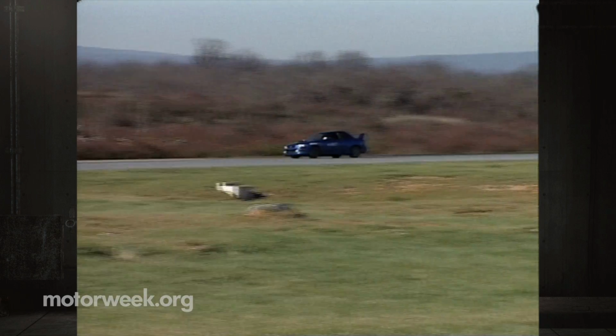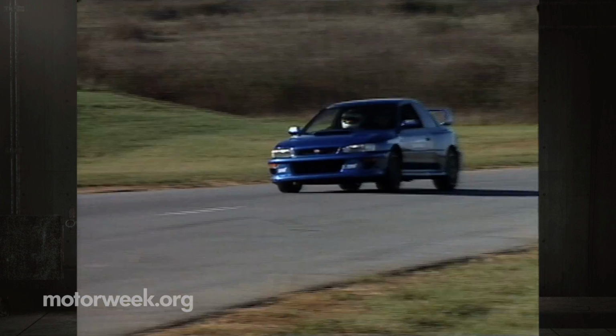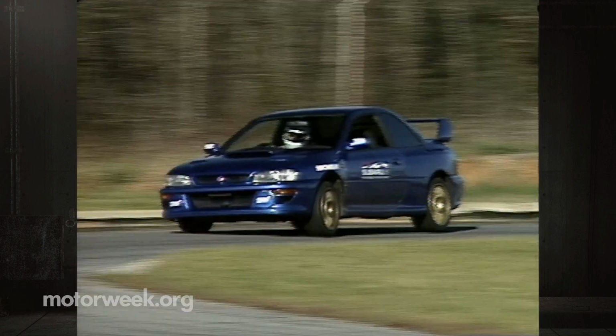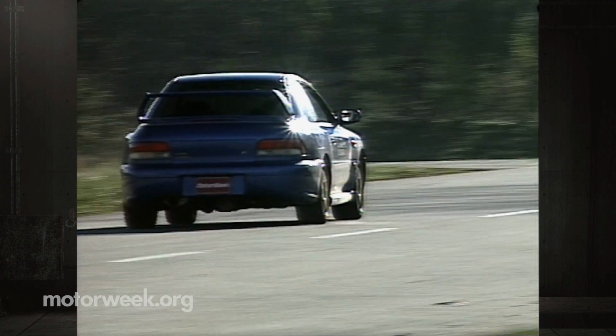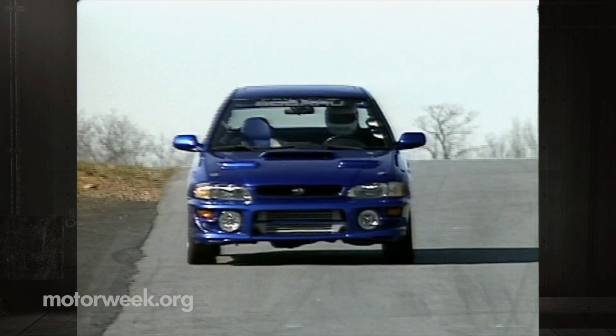But in the corners, we could simply ride the torque with little shifting and revel in the addictive acceleration, razor-sharp handling, and powerful brakes. The Subaru 22B is a real supercar, just like a Porsche or Ferrari, and certainly makes us wish that Americans could buy one. But since we can't, we have to build our own.